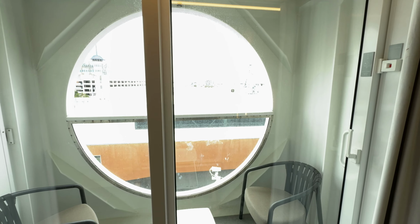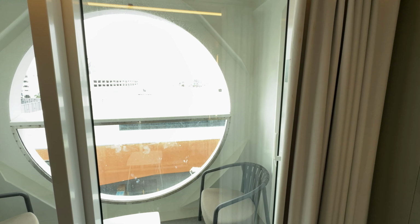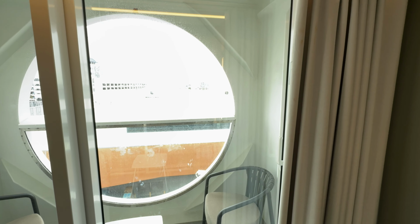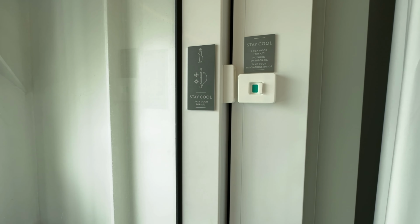So another difference, I guess you can say, between this and the infinite veranda cabin is that if you want to step outside and go and enjoy the balcony, you can do so. You just open up this handle here, push it down, there's a child lock. Got to open up the child lock and then slide the door open.